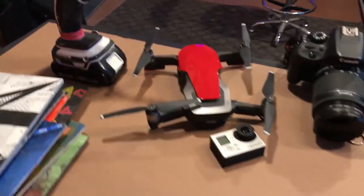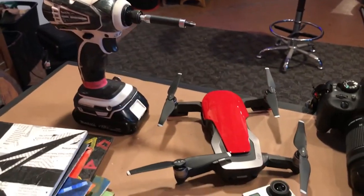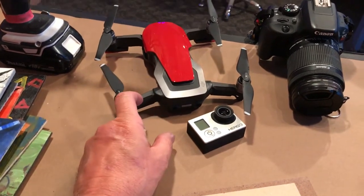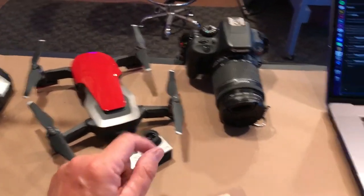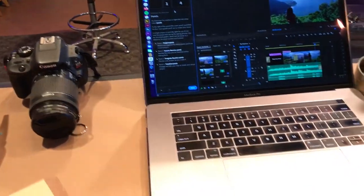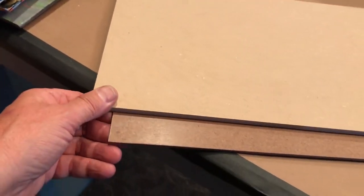We're talking about cameras. Got screwdrivers. Got a Mavic Air, so different GoPros. So we've got cameras. Computers. The program I'm going to be working on and learning and talking about is Adobe Premiere with all of this work.